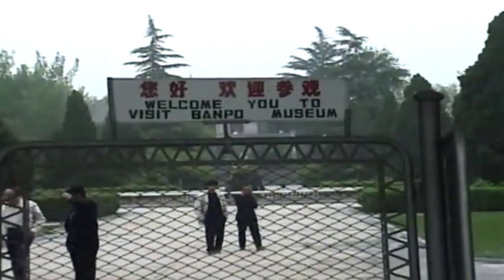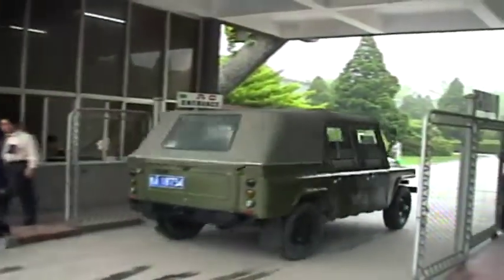Hey, we're at the Banpo Museum. We got a military truck going in here. I'll follow him in. There goes the military truck to the Banpo Museum. Guy is fixing up the sign here.